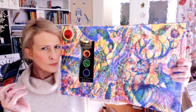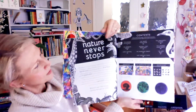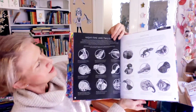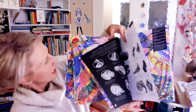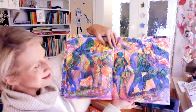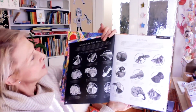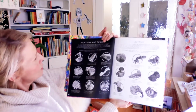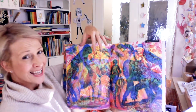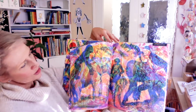Just wondering if it will work if I put it over the camera. I'm going to give it a go. Let's open to one of the spreads. So how to use this book. Here we've got the Congo forest, and it's just such a richly designed book. So it has an intro on the Congo forest, then it has a spread that kids can explore with the 3 different types of coloured cellophane, and then it has 2 sections. One that talks about the nighttime and twilight animals and the daytime animals, and these are what have been found in the spread. So kids can discover them and then explore more information about them.